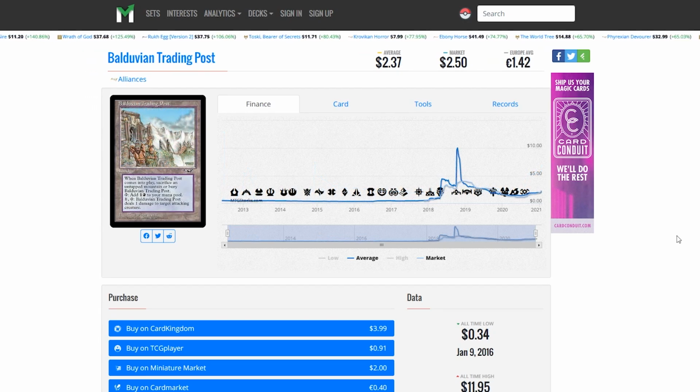And last but not least, we have our speculation play for the week. That's right, it's Balduvian Trading Post from Alliances. Currently valued at just $2.37. This is an excellent filler land, especially for mono red decks. When it comes into play, you have to sacrifice an untapped Mountain or sacrifice Balduvian Trading Post. But you can tap Balduvian Trading Post to add 1 colorless and 1 red to your mana pool, and you can also pay 1 and tap it to have it deal 1 damage to an attacking creature. Like I mentioned, this is a fantastic filler land, especially for mono red Commander decks.